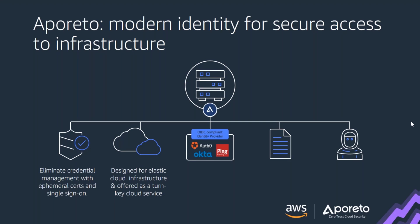This is designed for elastic cloud infrastructure, and the workflows incorporated into such a solution are meant for dynamic cloud infrastructure. You're not having to go in and check out a key and use that key to access cloud infrastructure, right? So this is, again, something that we will demonstrate.